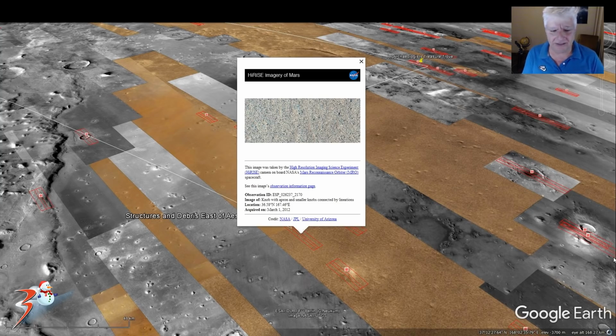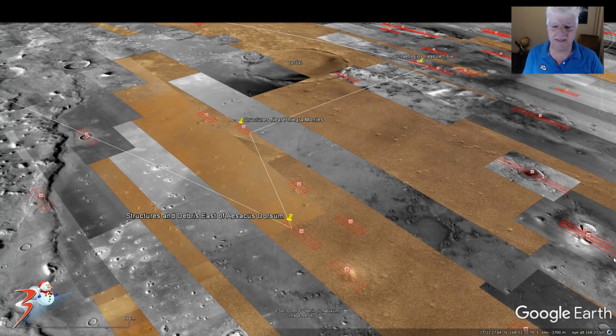Okay, so this is located 36.58 degrees north, 167.46 degrees east. And it's very close to Tyndall crater, or that circular depression, where I did some previous videos and I discovered some more anomalies, which I'll show you towards the end of the video. So we're looking at this high-rise photograph located here, and unfortunately there is no CTX image for this area, so it does look pretty much the same as this terrain over here, rather smooth.